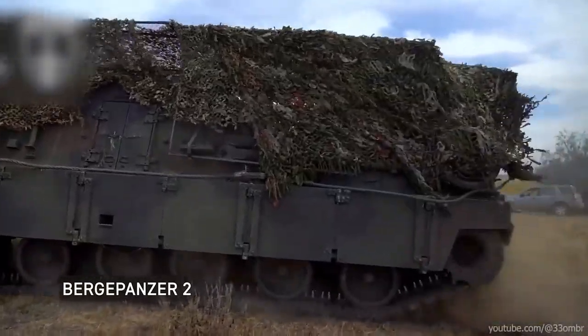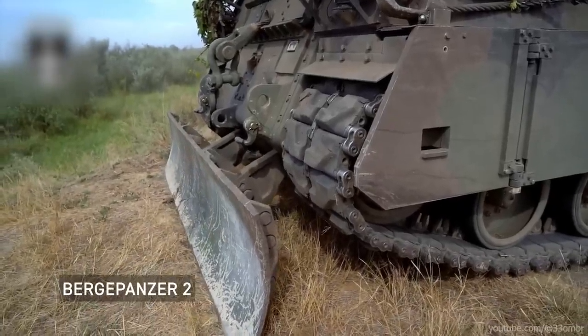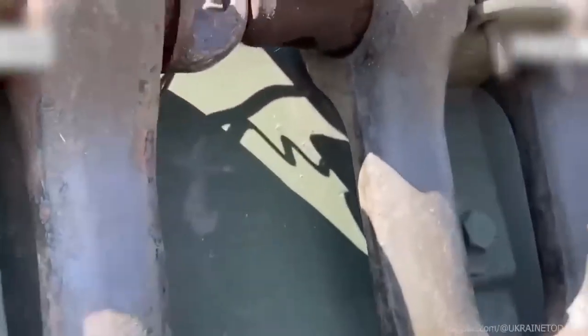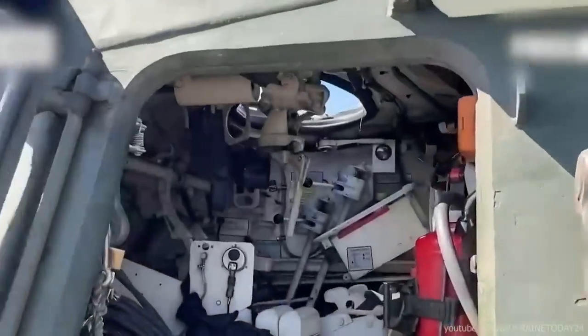Enter the Panzer II, an armored recovery vehicle that can pull tanks or any other stranded equipment straight out of the underworld if needed. Of course, it's German-made too. You could probably guess that just by peeking inside.